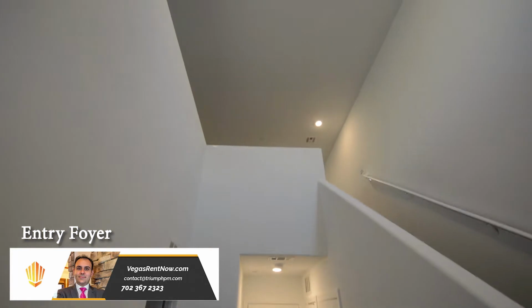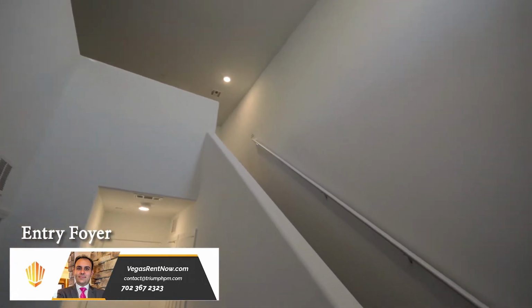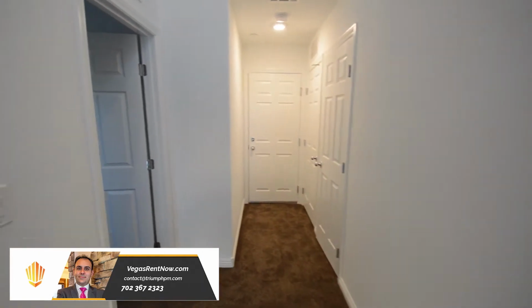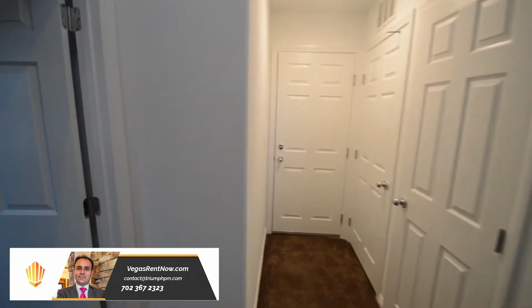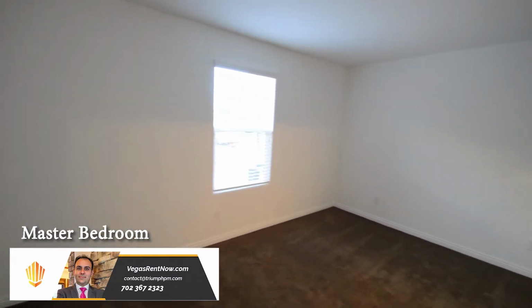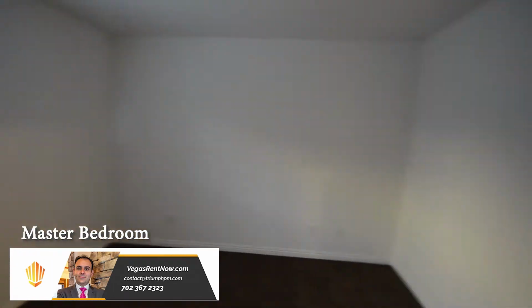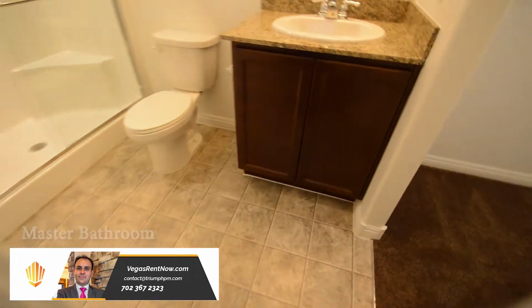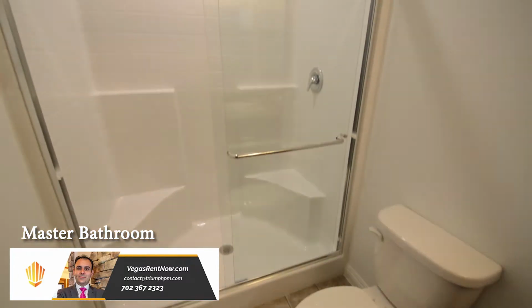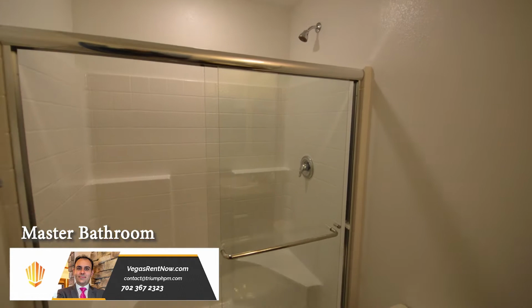The entry foyer has vinyl and carpet flooring and a vaulted ceiling. The master bedroom is downstairs and has carpeting and window blinds. The master bathroom has a vinyl floor, shower with glass shower doors, and a walk-in closet.